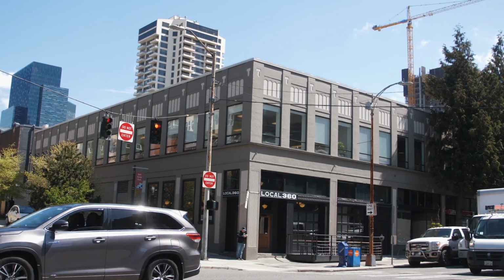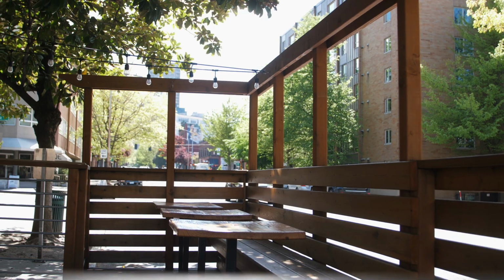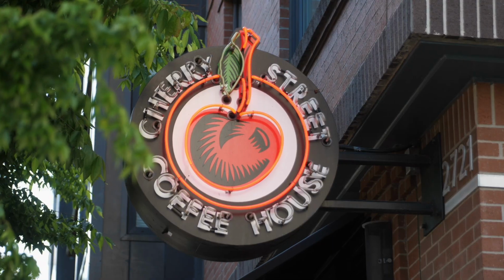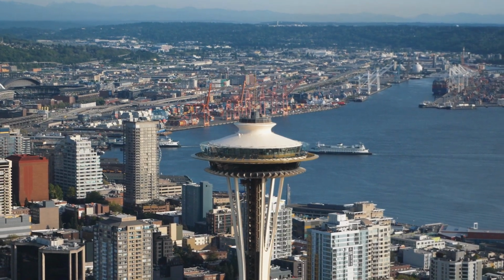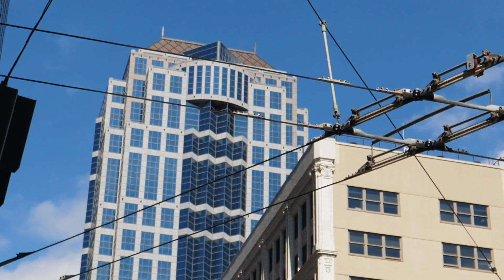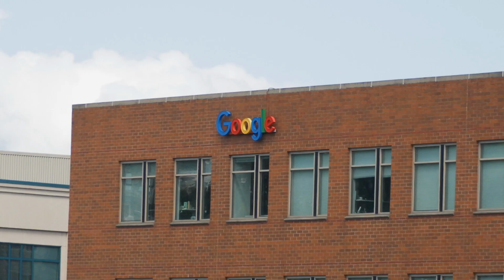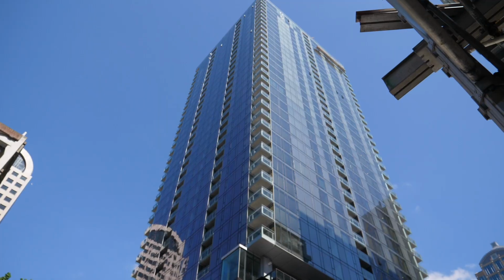Many restaurants, such as the sustainable Local 360, include patios for outdoor seating that is convenient for dog owners. The neighborhood is centrally located within close proximity to Denny Triangle, Pike Place Market, the waterfront, the business district, and Capitol Hill. Nearby offices include Amazon, Google, Facebook, Nordstrom, DocuSign, and Zillow.